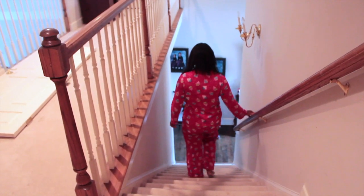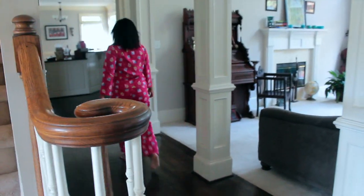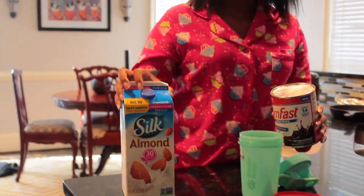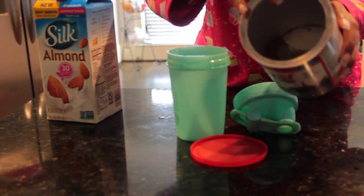And then I go downstairs and get breakfast. And for breakfast, I'm not really that keen on breakfast. It just kind of depends on the day. But today I just had a protein shake. And this is just a Slim Fast protein shake.